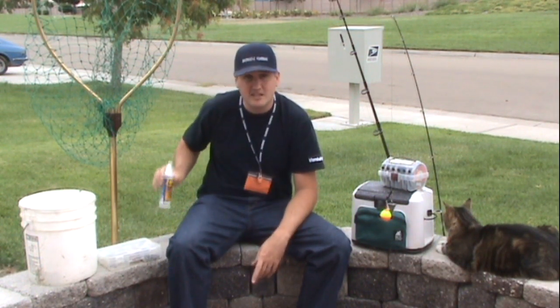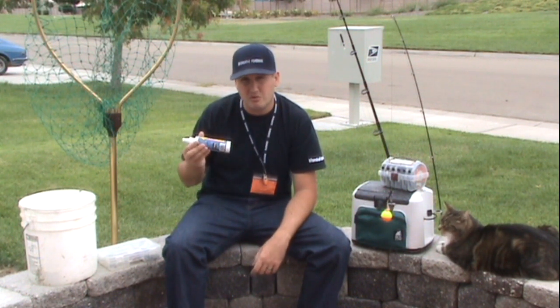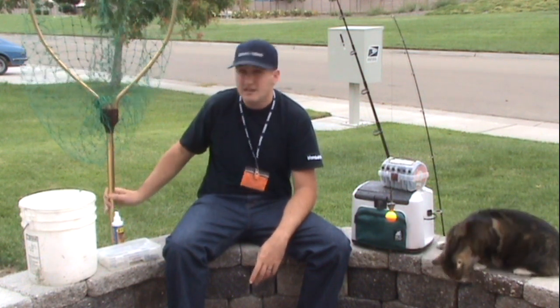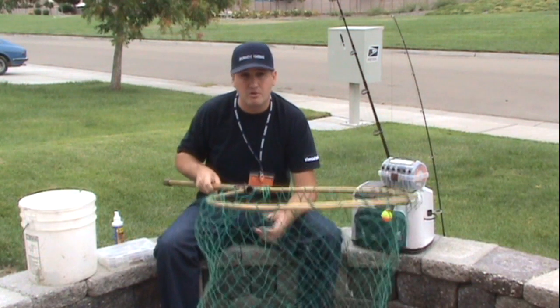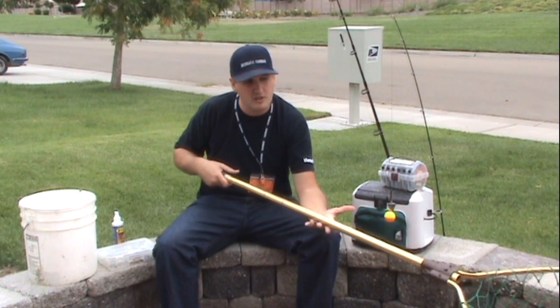I like to bring line conditioner to spray my reels down, spray the line down. It helps over time, prevents a little line memory in there, and helps you cast a little bit better. Now when it comes to nets, I like to use a very large net. I have a big striper net here, and the handle on it is about 4 foot long.